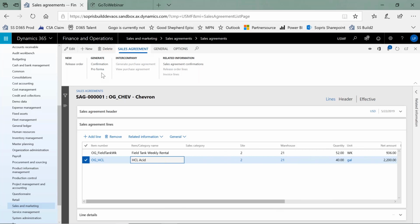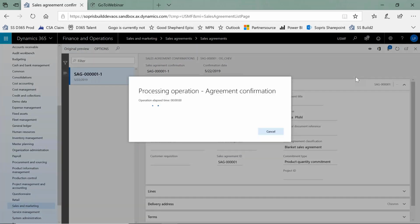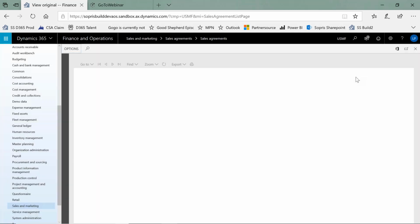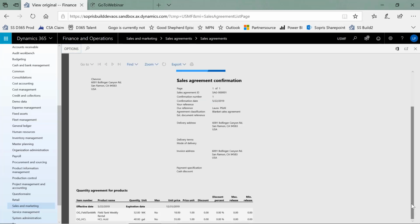You could also produce this particular sales agreement in writing to the customer. This is just simply an example of what the sales agreement would look like if you were to produce it out of the system. Most all of our clients choose to modify the sales agreement, and or more importantly, you can integrate this into Microsoft Word and have this display however you want for the agreement that you've made and provide that to the customer.